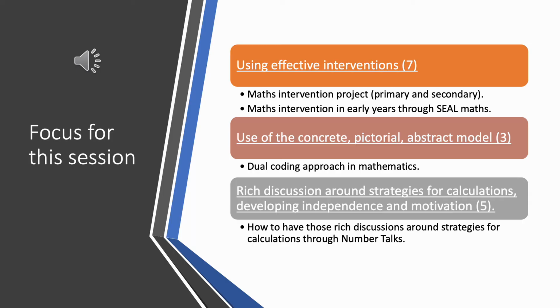Now, there wouldn't be time to go into all of the areas in detail, so what I've decided to do for this session is to focus on 3 key areas and describe good practice within those 3 key areas. So the first area being number 7 on the previous list, using effective interventions, and I'm going to talk about a maths intervention project that I was involved in and give examples of what we did and what we found from the project. Also, I'm going to talk about maths intervention in early years through SEIL Maths, and that is going to be through what we do in the school that I currently work in.